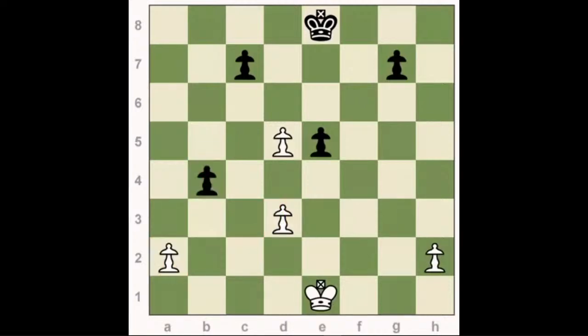But en passant is the one exception to that, and it is a special move where the other person's pawn moves two spaces, like this, and then you capture their pawn with the pawn next to it as if they had only moved one square. So it looks like this.